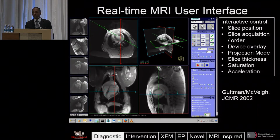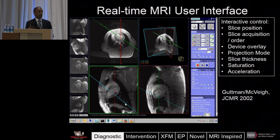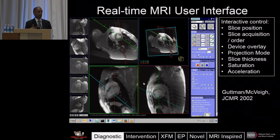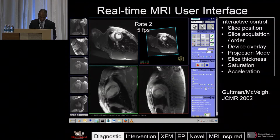And this is what we're looking at. So the screen was small on the movies, but this is how we're interactively moving the slices in the heart so that we can guide what we're seeing. So it's not just an AP and a lateral with limited camera movement. We can image at any image plane that we want, and we can see whatever we want, and that's how we guide what we're doing.